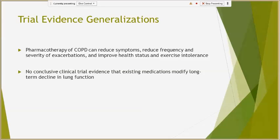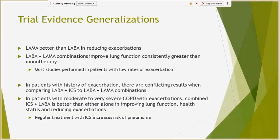So we know that inhaled pharmacotherapy of COPD can reduce symptoms, reduce frequency and severity of exacerbations, reduce hospitalizations, improve health status, and exercise intolerance. But there's no clinical trial evidence that the currently available medications alter the long-term decline in lung function. More generalizations, LAMAs have shown to be better than LABAs in reducing exacerbations.